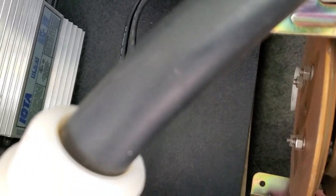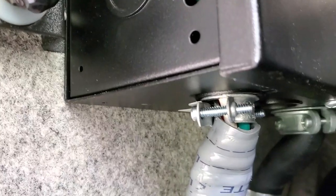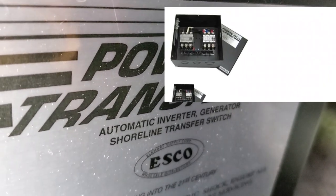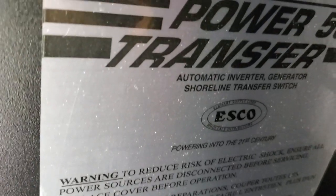So this big four wire with a ground wires into one side of the transfer switch, and an equally big wire comes in from the generator and goes up through the holes that were pre-drilled in the panel, and it gets wired up to the other side. It is a 50 amp service transfer switch, and it is an exact replacement. The switch model that was in the camper is no longer manufactured.